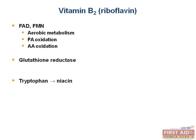It's also a cofactor for erythrocyte glutathione reductase, and for the conversion of tryptophan to niacin, which is vitamin B3. Do you remember what glutathione reductase does?